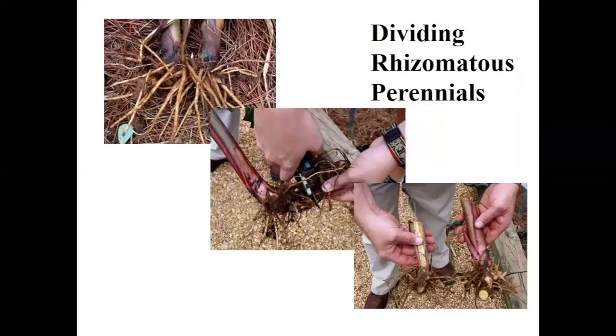There are rhizomatous perennials. Irises can be in that, canna, daylilies, and a few other things. They must be lifted, washed, and then hand cut. Each section must have a new eye or a growth area, like what you're seeing in this picture right here.